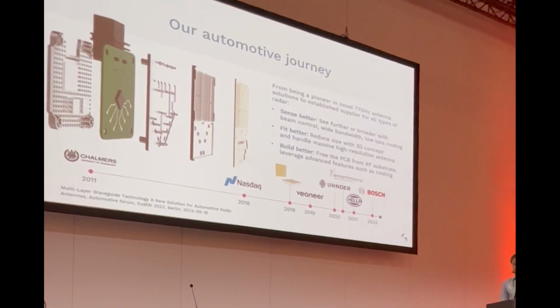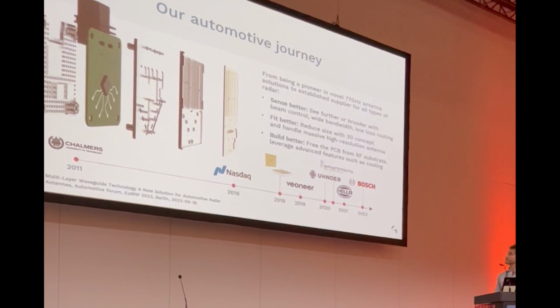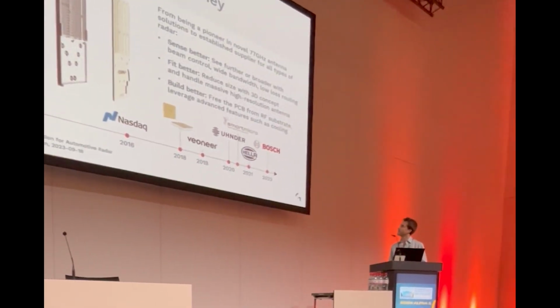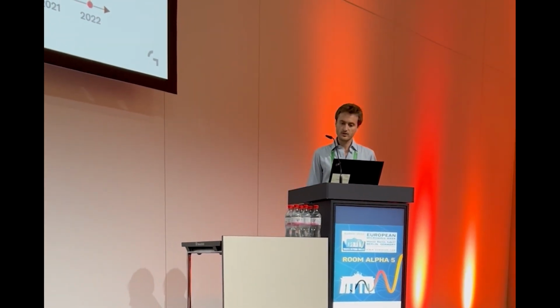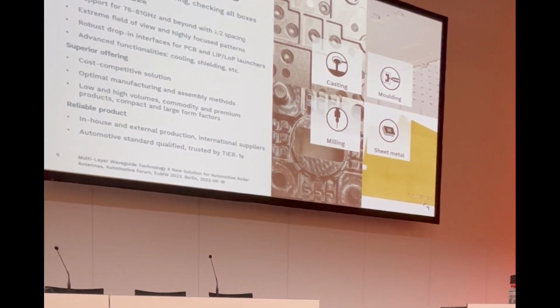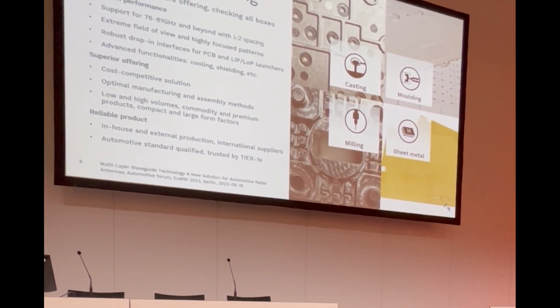And overall, as was brought up in the previous talk, the advantages have been higher performance, smaller sensor form factor as you develop above, and some other advanced features such as removing the substrate, cooling, and so on. Overall, this journey has brought us to create an offering that is very extensive and mature, and essentially we cover all our customers' needs, and that's why we believe that our solutions are superior.